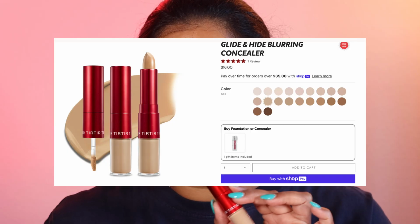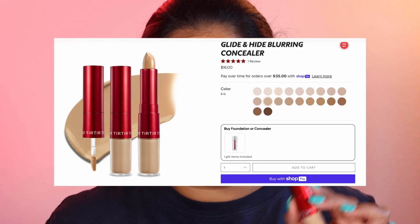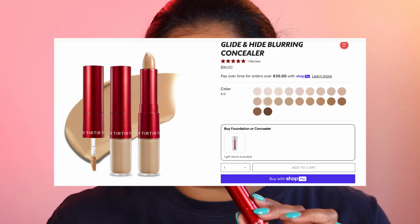So I need to slap on some concealer. This face is feeling a little bit flawed right now, but we're gonna make it look good. We're gonna go from 0 to 100. So I have the new TIRTIR concealer, and I've been trying to figure out what the heck this is. It's called the Glide and Hide Blurring Concealer. It retails for $16, and we have 20 shades.